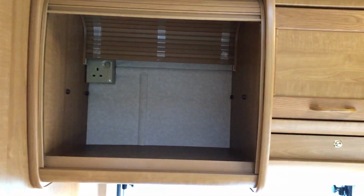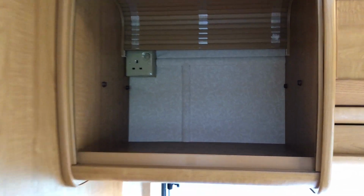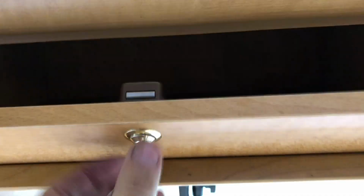The quality of these fittings. Autotrail are built in Grimsby. They've had to expand the factory in the last few years, such is the demand. So they're still at the same factory in Grimsby where they've been for a long time. So parts and after sales service, no problem. Lovely quality fixtures.